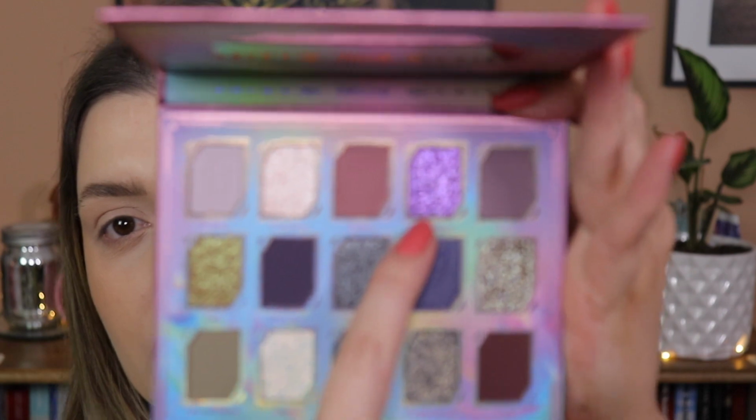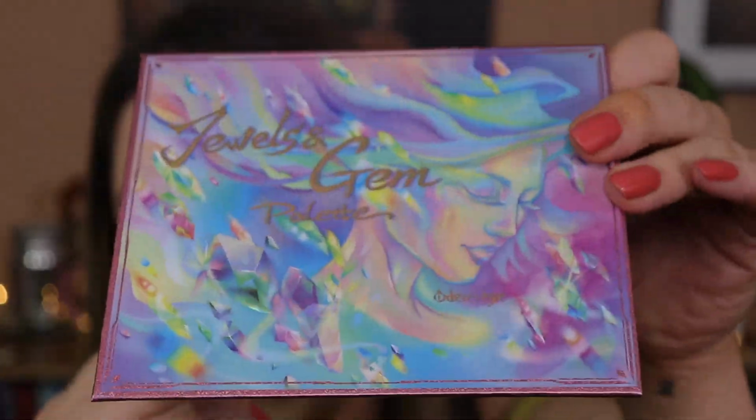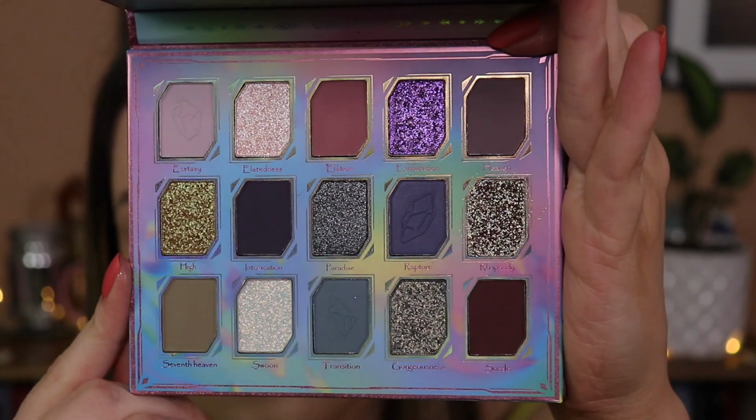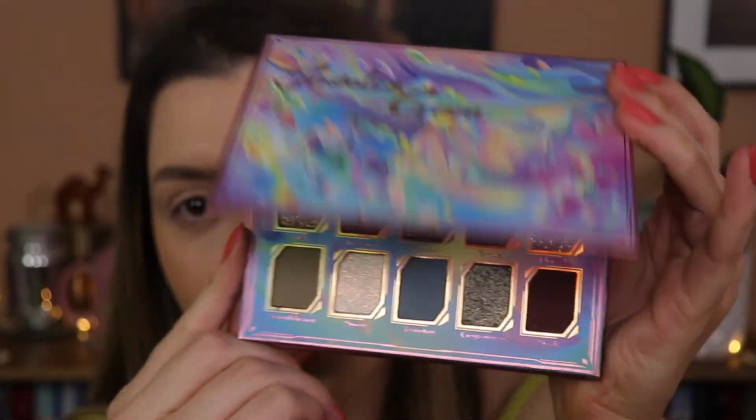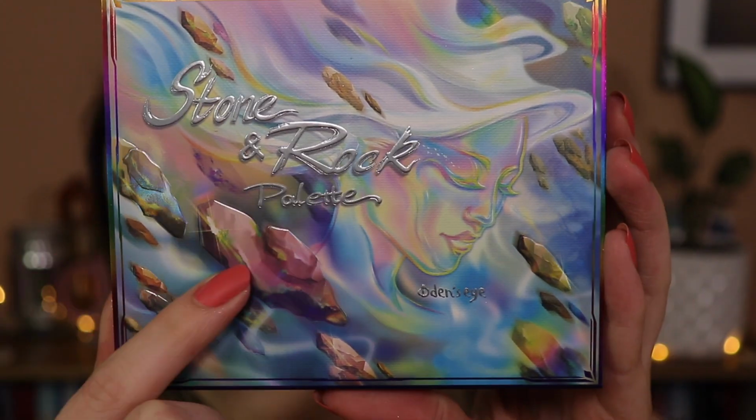But look at this palette. Oh, it's so beautiful. Look at that one, Exhilaration. Look at these. Aren't they so beautiful? The packaging really goes with it. So that is the first palette. This is the Jewels and Gems. I'll do full swatches for you in a moment. And then we have the Stone and Rock palette, which again, similar sort of vibe, but different colours.